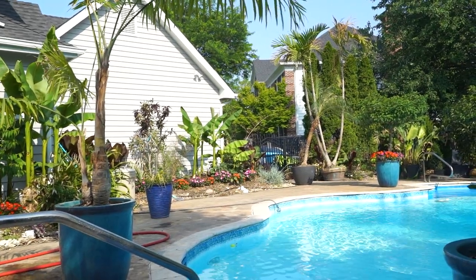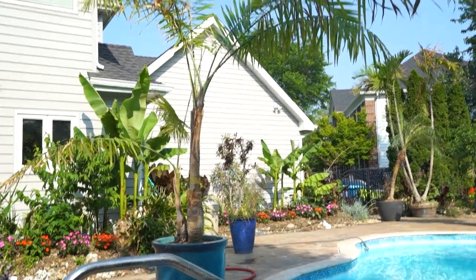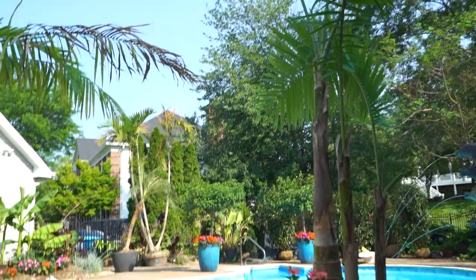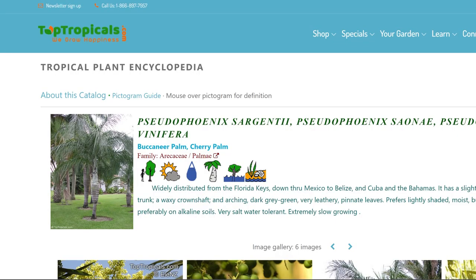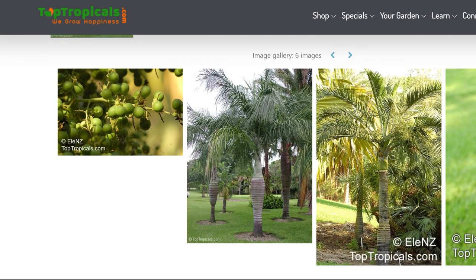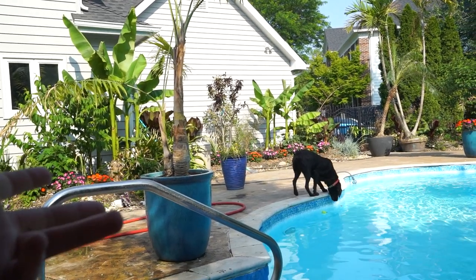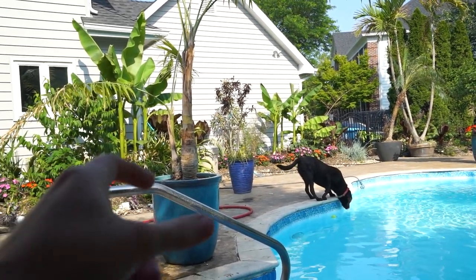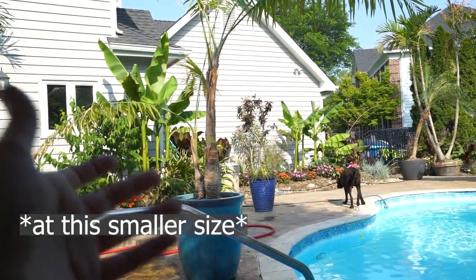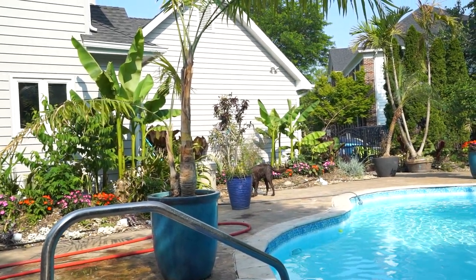My guess is probably something in the Pseudophoenix. They have some similarities to them, particularly this one frond that's up there, the rest, not necessarily so much. The trunks, kind of. But even when I look at pictures of the Buccaneer palm, they have really neat trunks on them, kind of bottle palm-esque, but they don't bend in at the base as much as these do. Not quite. And I'm only looking at pictures, so that is a difficult thing to say.